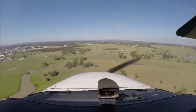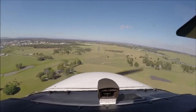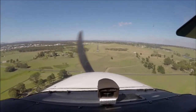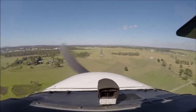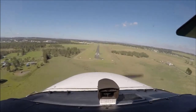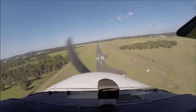It looks nice. Now have a look at the windsock. We might have a little bit of a tailwind component here. It's not very strong. Keep your 70 knots on. And keep it coming down. And we'll fly it right down to the runway. Down you go. Oh, it's a little bit iffy, isn't it?